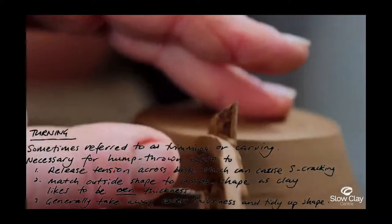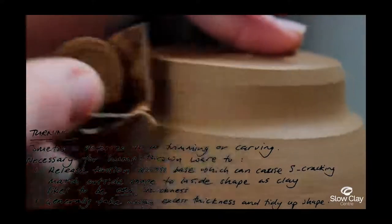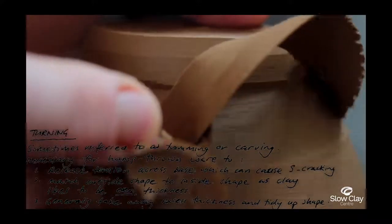I was really lucky to get a workshop training with a fantastic Australian potter, Andrew Halford, straight after I left university.